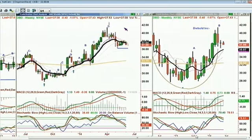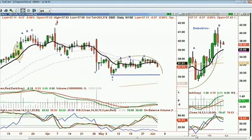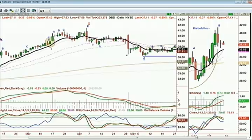The reason why I asked you where you got in is that it looks to me as if Diebold, DBD, needs to test the low of 36.20, which was made the week of the 9th of May. Now, that to me is going to be really important. Why? Because two things are happening. One is that the daily doesn't have much support under that until it gets to the area of 35.80. And if that doesn't hold, there's this huge spike up candle of the 13th of February from 33.17 to 36.53.